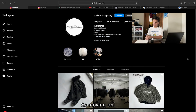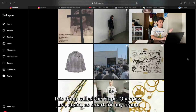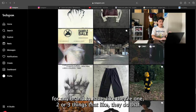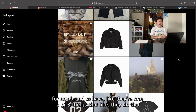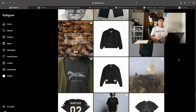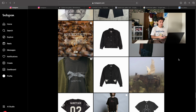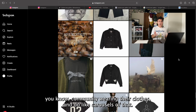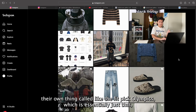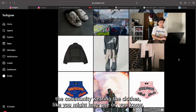So moving on. One other thing they do, I don't know if I found one, is called the Fit Pick Olympics. It's smart for any brand to have their one, two, or three things that pretty much no other brand really does, or even if you rebrand it. Of course, other brands will post their community wearing their clothes and do carousels of that. It's good for a lot of reasons. But they do their own thing called the Fit Pick Olympics, which is essentially just that, a carousel of the community wearing the clothes.